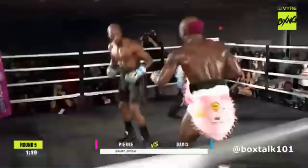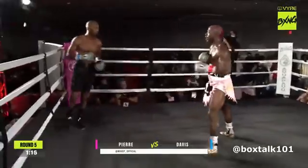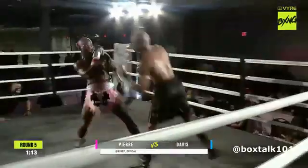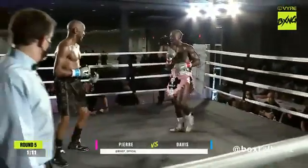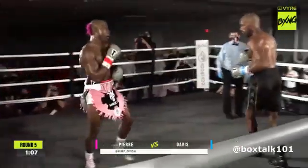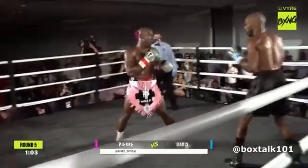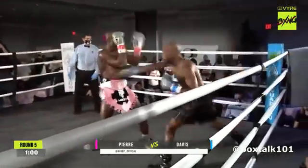Davis, not to cut you off, has kind of slowed down the tempo to force Mike P to be anxious and make mistakes, and try to capitalize on his mistakes. Mike P has to go for broke now. We're at a little over a minute left in this fight, and he has to go for broke. One more round.